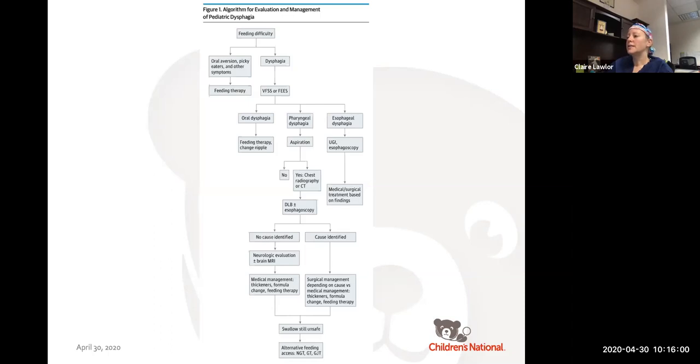So this is an algorithm for the management of pediatric dysphagia. You can take the time to look at this. This basically goes through the different aspects of your workup that we just talked about, and then how you manage them.